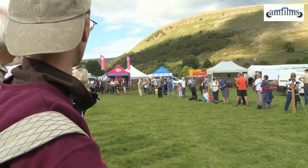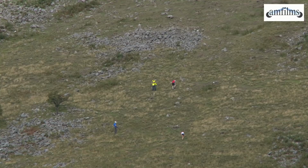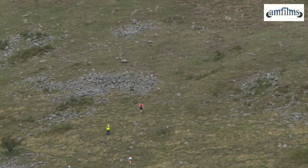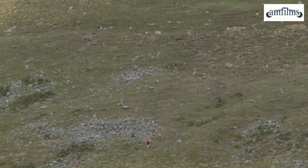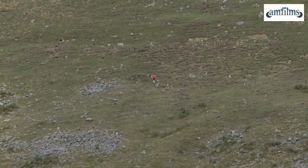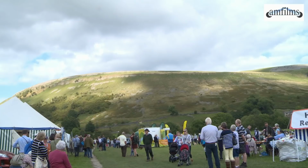The climb is steep and everyone slows to a walking pace. The under-14s turn at the marshal with the high-vis jacket, whereas the under-17s continue to the skyline before turning. The top of the hill is bathed in sun.